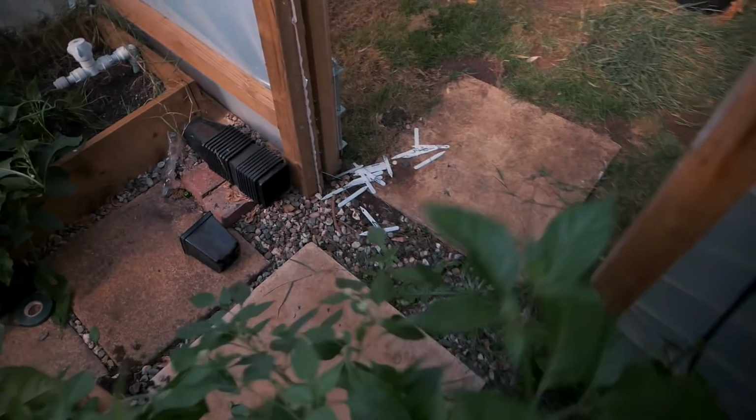Let's try and navigate out of here again. Try not to break too much. Oh, yeah, that's still burning. Anyway, we're breathing in the heat. Went down the wrong pipe.